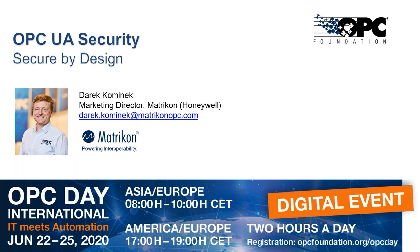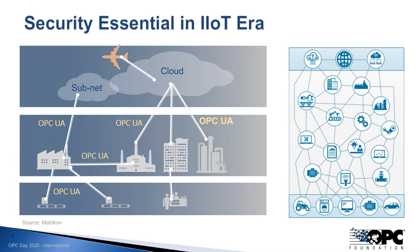And today we'll be talking about one of my favorite topics, OPC UA security, and basically why it is secure by design. Before I launch into the details of what we do inside the actual spec itself, just some background. We hear a lot about IIoT, about how things are increasingly interconnecting, both at every layer in a company, but also going out into the cloud and such. So there are more and more interdependent systems.